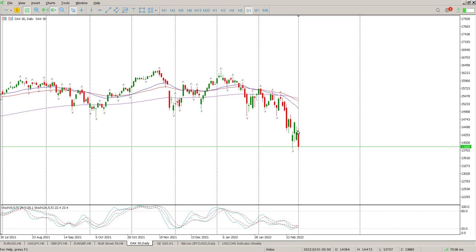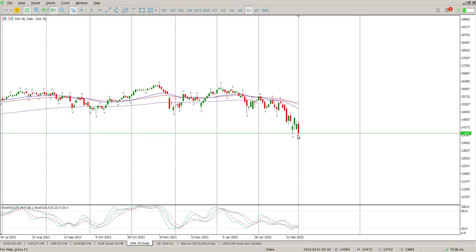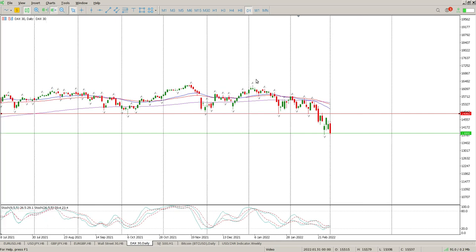So, 3 green bars doesn't always mean a potential bottom, and you can see we've come back to test the lows again. We are still technically in a downward trend. You can see the rejection of the moving averages. We are quite far from it, so obviously from a daily perspective, I would still be looking to short off this area here at 14,860. Doesn't look like that is going to materialize with us sitting down at 13,880.